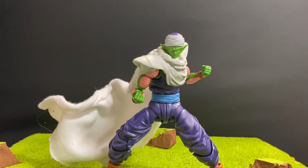Absolutely love this figure. We needed a 2.0 Piccolo so badly. They delivered. They're delivering a whole bunch of awesome figures this year. And I absolutely love this Piccolo. I can never seem to put it down on my shelf. I always have to pick it up. If I had to pick one Dragon Ball figure to take with me on like a trip or something, this would be it.